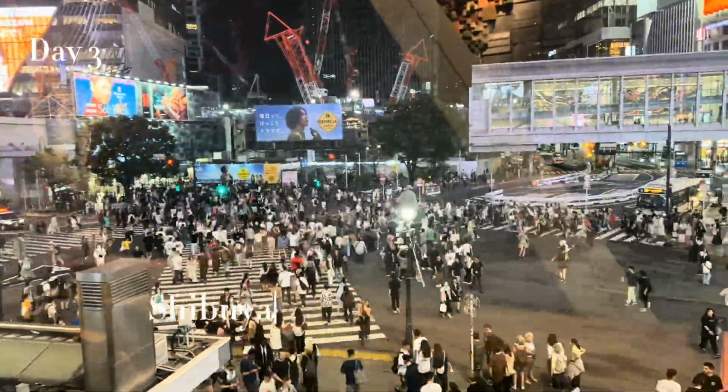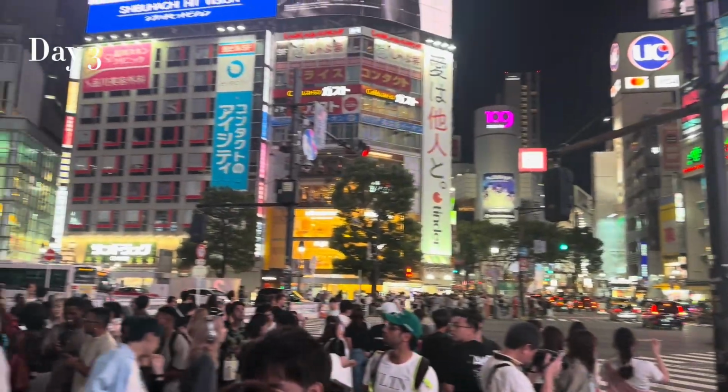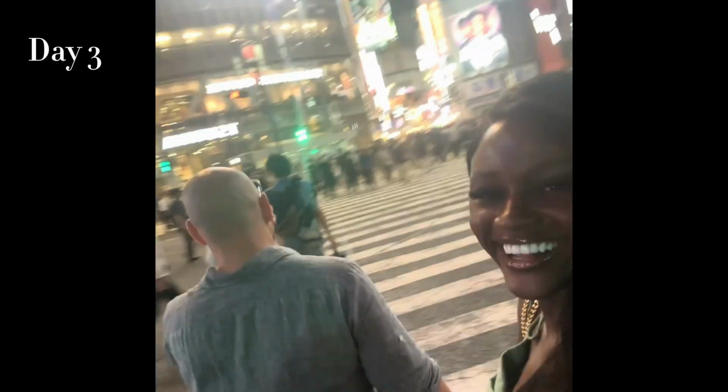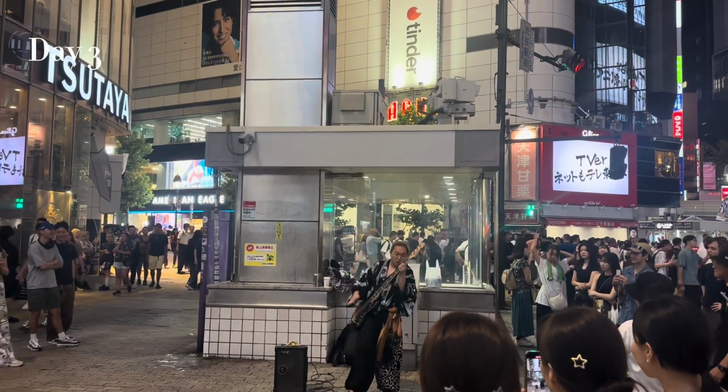Next, you can head to Shibuya Scramble Crossing, which is just a short walk away. This is the world's busiest pedestrian crossing. It is a must-do while you're in Tokyo. It's such an exciting hub with so much going on, lots of neon lights, sounds, lots of people, just so much going on all at the same time. It's really exciting. This is probably one of the places you've already heard about before coming to Japan because it is in a lot of movies.